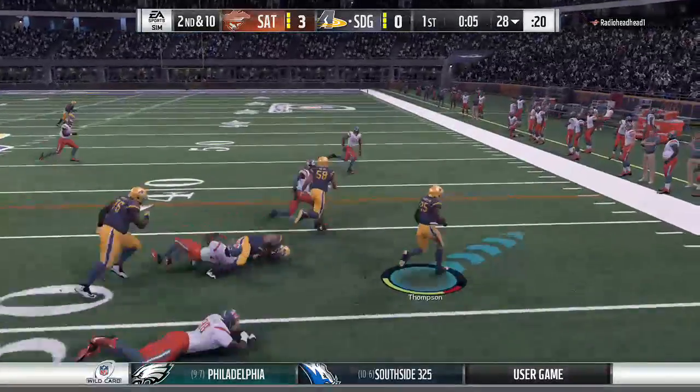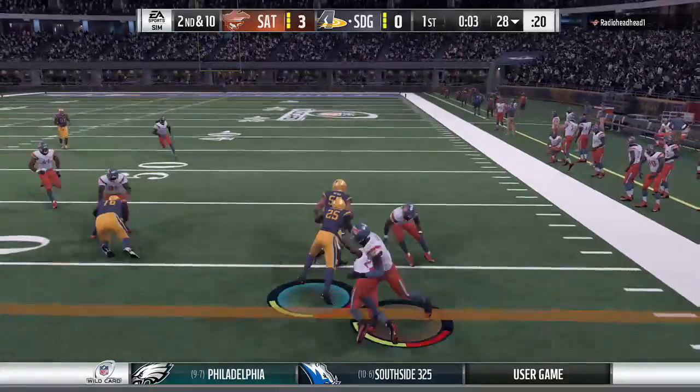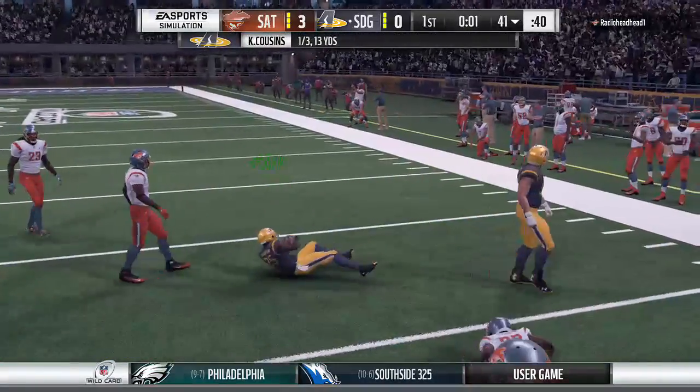Now they go screen. It's complete. And they get him down, but not before he takes it across the 40-yard line. That one goes for 13 yards, and it moves the sticks.